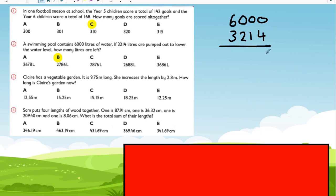So what we're going to do here is we're firstly going to add a 6, and then we're going to note down where we've got to. So that gives us 3,220. Now the bigger the jumps, the easier it is. So we're now going to add an 80, and that will take us to 3,300.